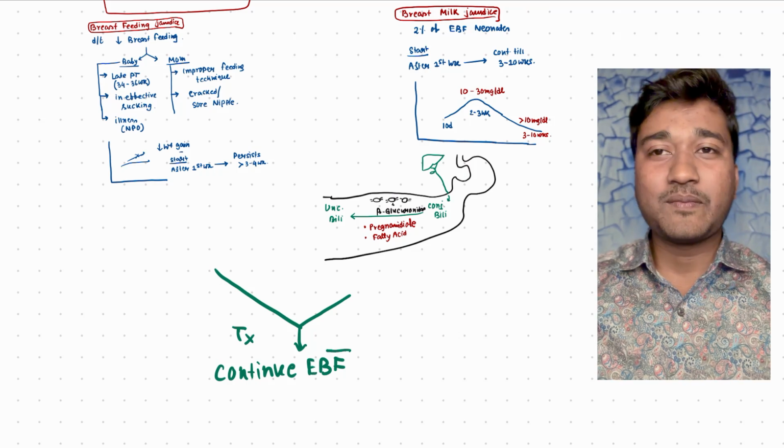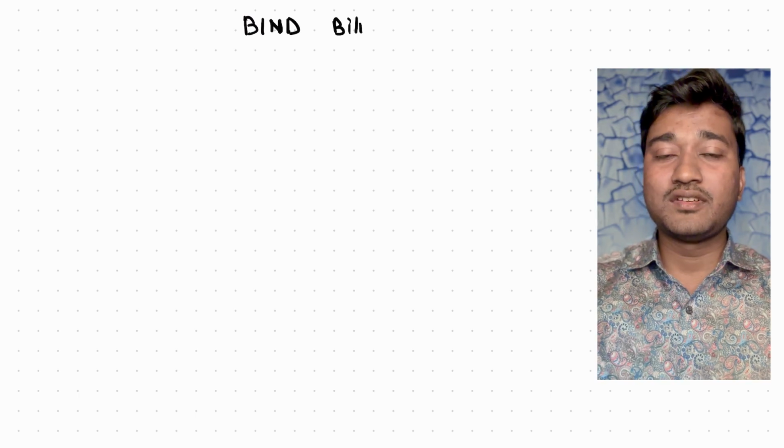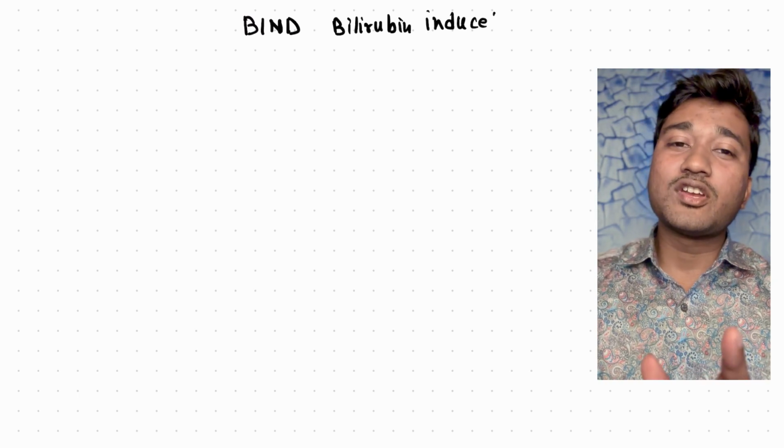The treatment is very easy. Continue breastfeeding. Even if the breast milk is the culprit, please don't omit it. Just continue. Okay. The treatment is to continue breastfeeding.